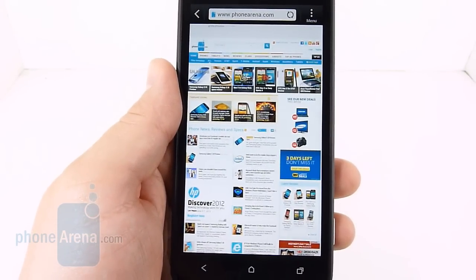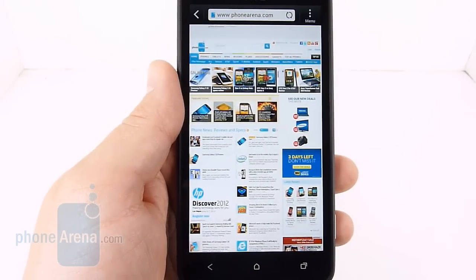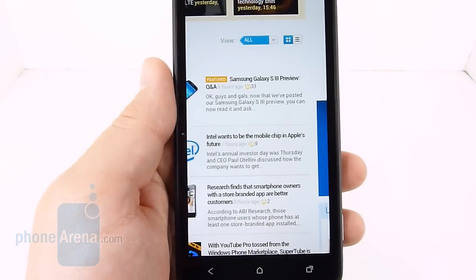There are other options in the market. We are a big fan of Chrome Beta, so if you're looking for something beyond this stock browsing performance, you can check out some other options.